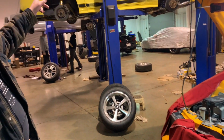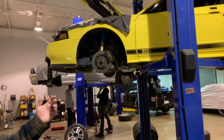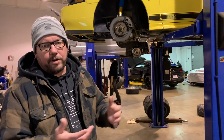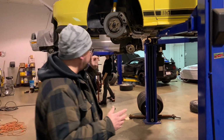Let's go next. Mach 1. So we have an 03 Mach 1 up here. We're going to go underneath this car. This is a pretty stock car. We have a cold air intake on it and a couple of minor engine mods underneath. Come here, Doug.